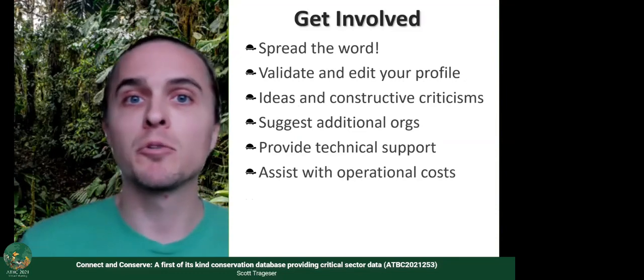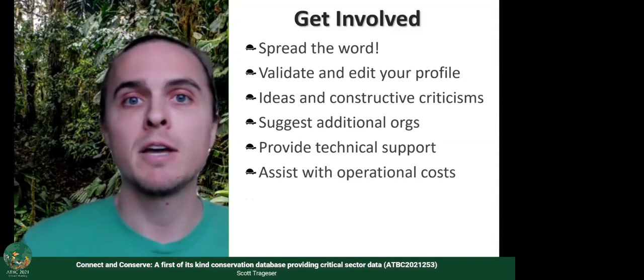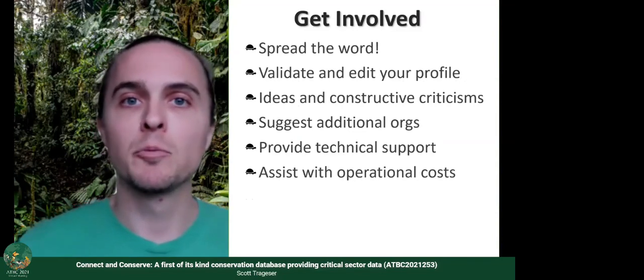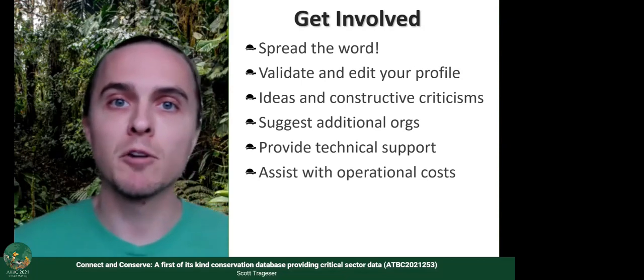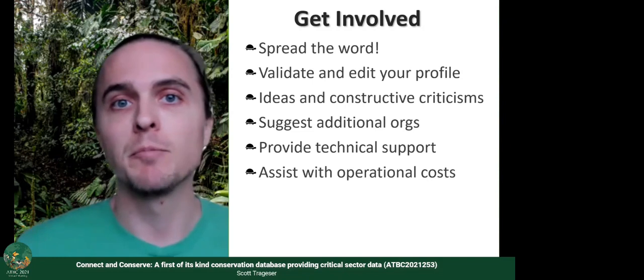Please also, if you can just peruse the website, suggest any organizations which we may have missed, which we most certainly have, or if you have any constructive criticisms, ideas, or networks to connect us with, we're very open to any of this and it's super helpful. If you can go on the website and see what kind of technical support we currently require or any operational support that you can provide.